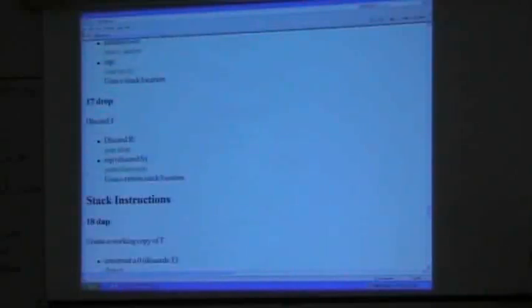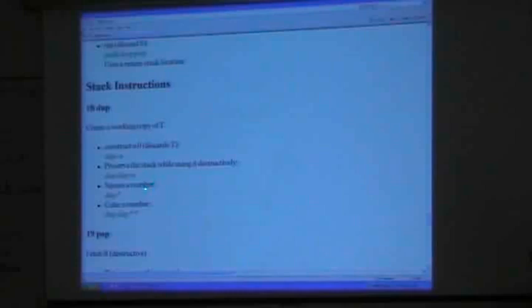NIP is over or. Drop, just throw something away. There's another way you can do NIP, and that is to do a push drop pop. That uses the return stack instead of the data stack, depending on what your trade-offs are. Dupe makes a copy of the top of the stack. Square a number with dupe star. Cube a number with dupe star star.